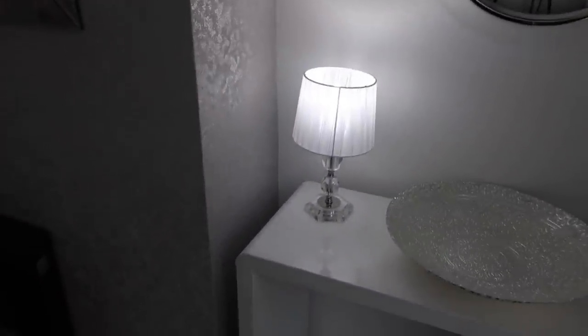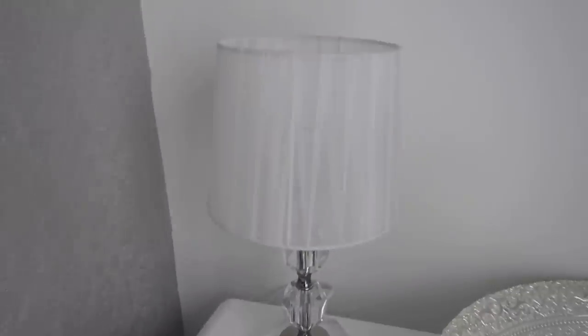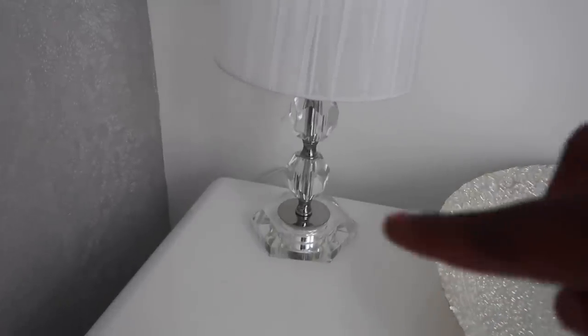I've got my light right here, which I think is a cute statement piece. Let me just turn it off. So that's my light. This is from the range also. It gives that mirrored effect also.